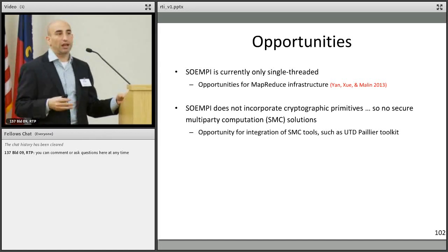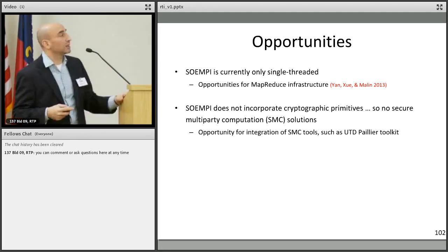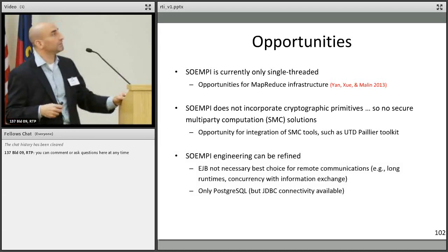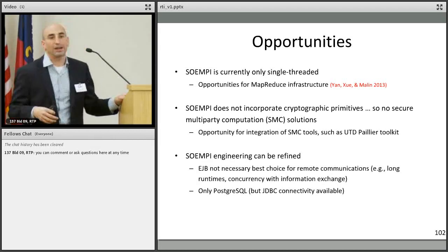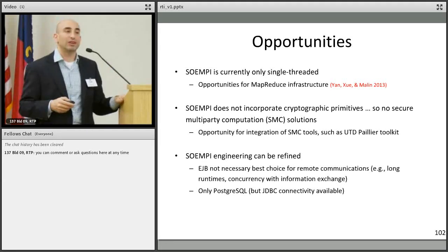IBM's putting technology out there, and there are toolkits that can make it faster. One of our collaborators at the University of Texas at Dallas put out a PIA toolkit, which does secure multi-party computation of the form that I talked about. That needs to be integrated. And moreover, if you're a software geek, then there are all sorts of questions about how to make the software pretty and stateful and manageable. If you want to know more details, you can read it.